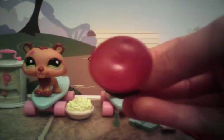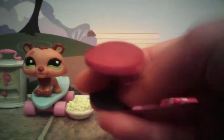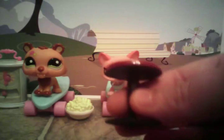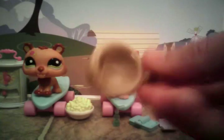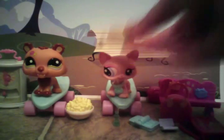Next, we have this table, and it's just a table. Actually, well, I call it a table, but it's a stool. It's a stool, I guess, for you to sit on, because it came with the LPS thing with the big table. This hat. It's a raccoon hat for them to wear. It looks terrible on me, though, when I put it on.